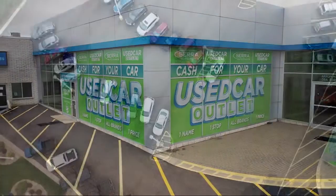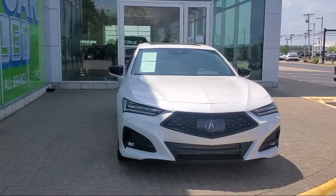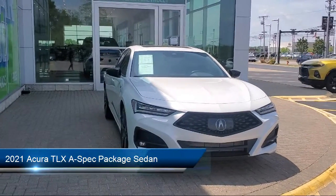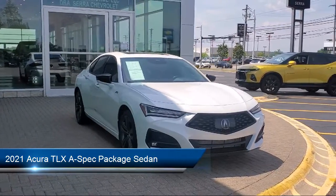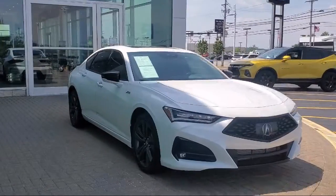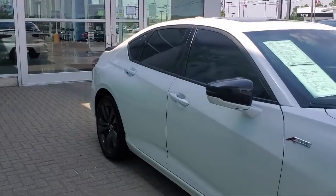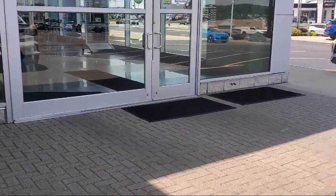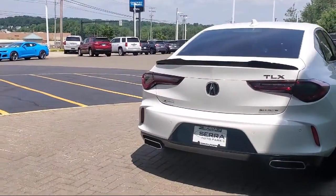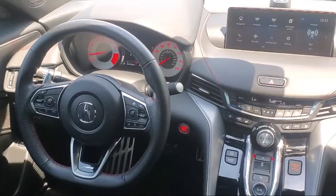Welcome to Serra Auto Park, and here's a look at one of our great vehicles for sale. It comes equipped with leather steering wheel with auto tilt-away, keyless entry, Apple CarPlay and Android Auto, heated front seats, ventilated front seats, HVAC memory, premium audio system, auto high beam headlamp control, rear view camera, Sirius XM satellite radio, and has less than 25,000 miles on the odometer.